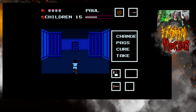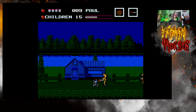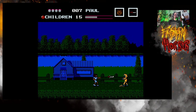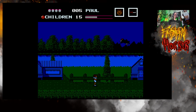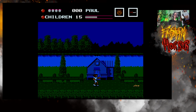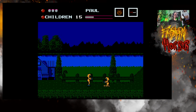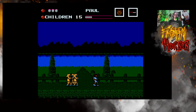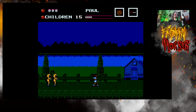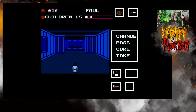So I think the scary aspect of this is just wondering what the hell is the point. I love these days of the games not having any point at all. Man, I throw a lot of knives. You know, he's like, go to this map, but how the hell do you know which way you're going? Is the question.